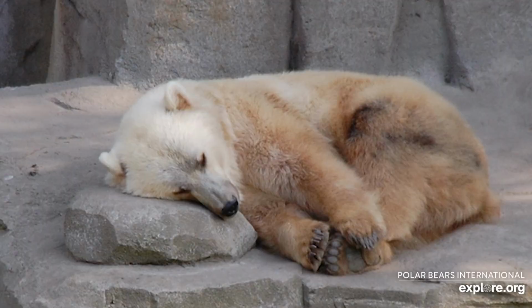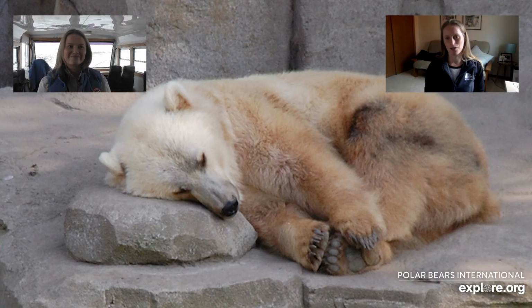Grolar bears are just one way of talking about polar bear, grizzly bear, brown bear hybrids. You may have also heard them called pizzly bears. These are the same thing. It's basically a bear that had a mom or a dad that was a polar bear and a mom or a dad that was a brown bear.